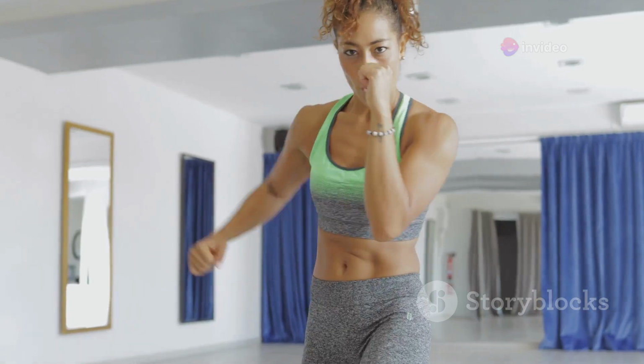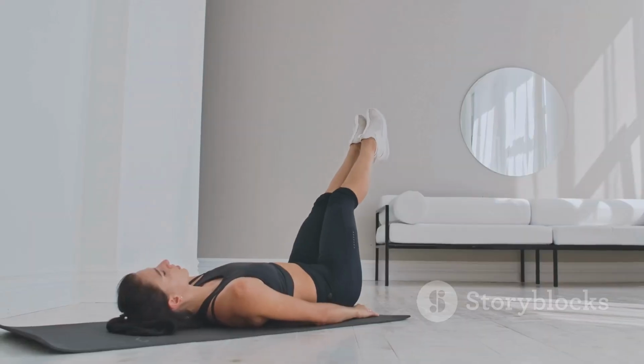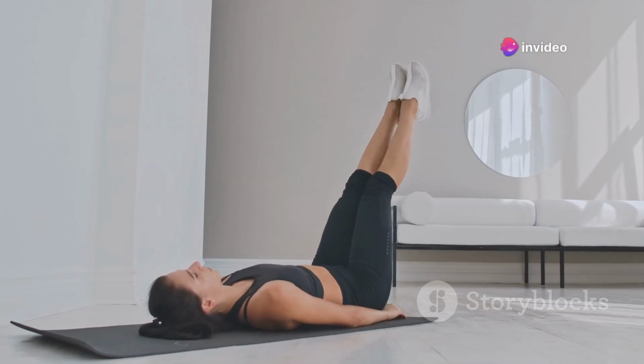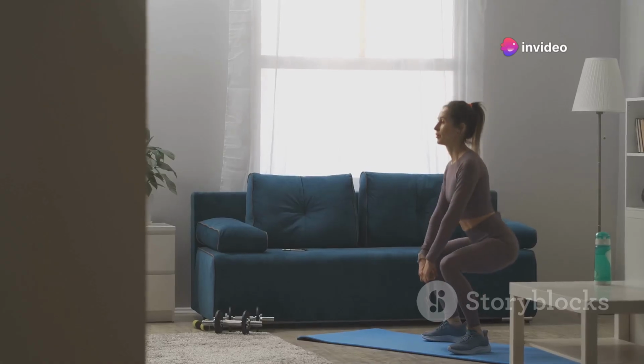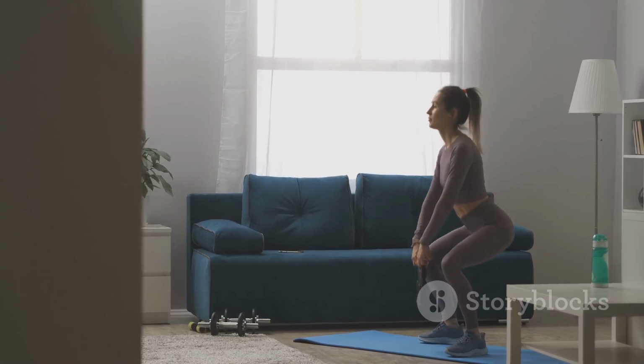High-intensity interval training, or HIIT, is a great way to maximize your time. HIIT involves alternating between short bursts of intense exercise and brief recovery periods. This method elevates your heart rate, boosts your metabolism, and promotes muscle growth in a condensed time frame.